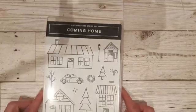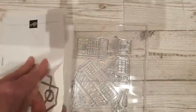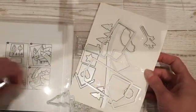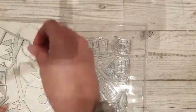All right, so our last project is using the Coming Home stamp set and the coordinating dies. Now again, this is one where I just thought I'd use this for stuff other than Christmas. So I'll show you. And of course the other thing is that there's the coordinating paper, and these dies not only cut out the stamped images, they cut out quite a few of the images from the paper.